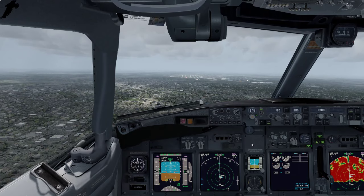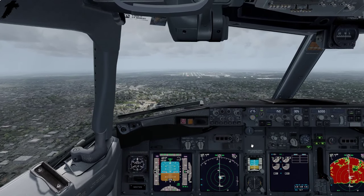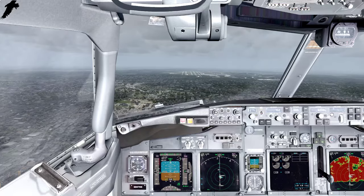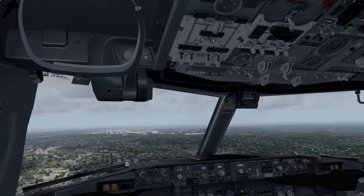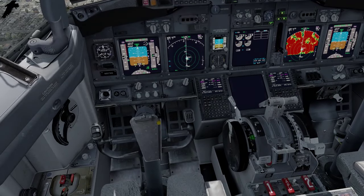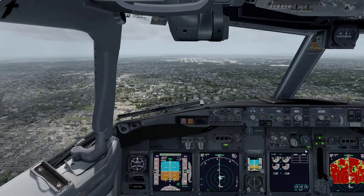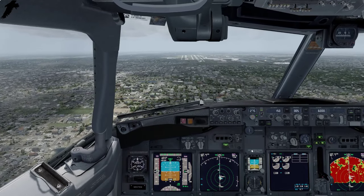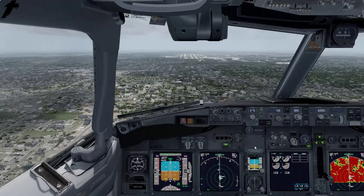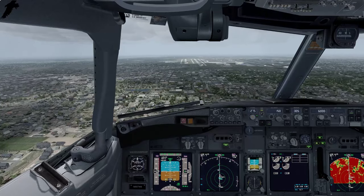Flaps 30. Landing Atlanta checklist, please. Engine start switches. Continuous. Speedbrake. Armed. Landing gear. Down. Flaps. 30, green light. Landing checklist complete.